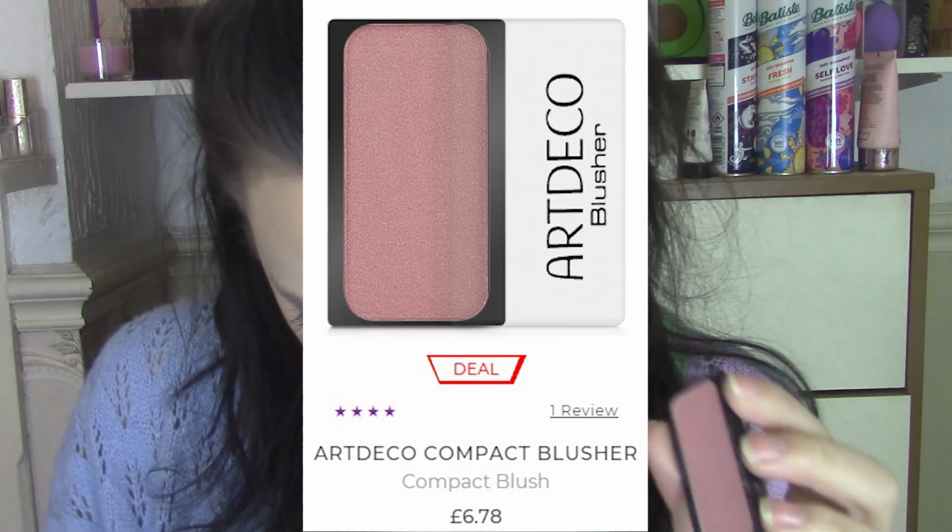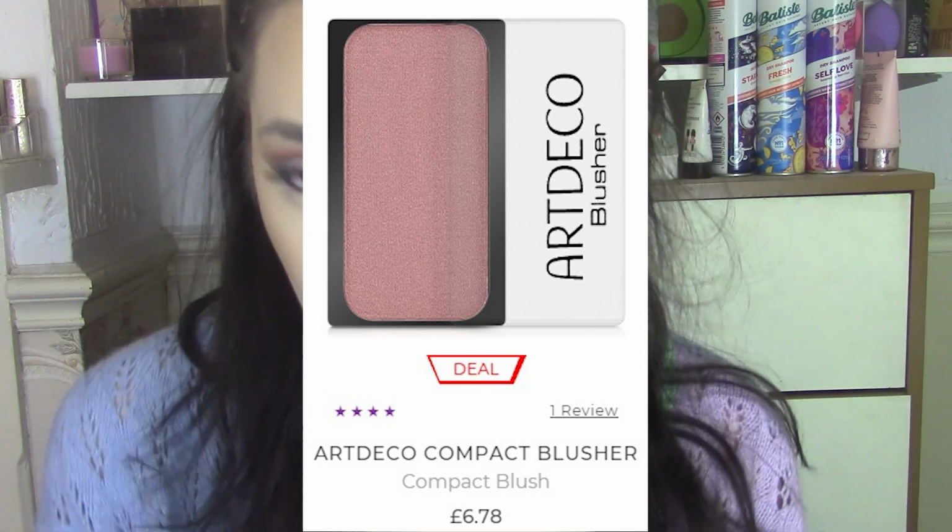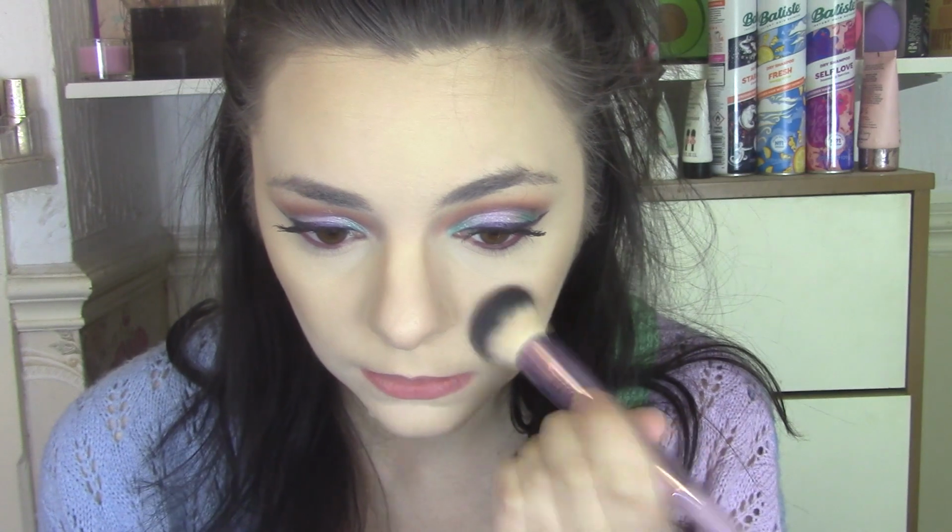I don't have a different blush, so I'm going to use the Art Deco blush that I used in the first video. This is the 29 Pink blush shade from Art Deco. And this is another product I've been using quite a bit since, and I do really like it. It's just a really nice, natural baby pink blush. It's more of a buildable formula, but it's really nice.